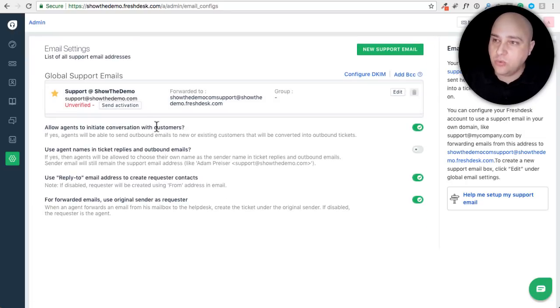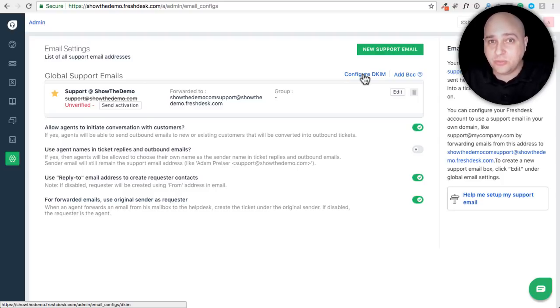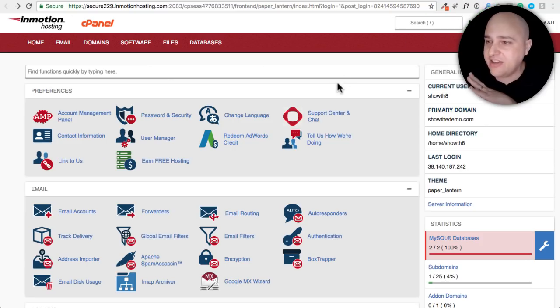And then we will do this right here where it says configure DKIM, D-K-I-M. That's something we need to add in order for the email deliverability to be what it needs to be. Okay, so what I'm going to do is I already have pulled up typical cPanel hosting.